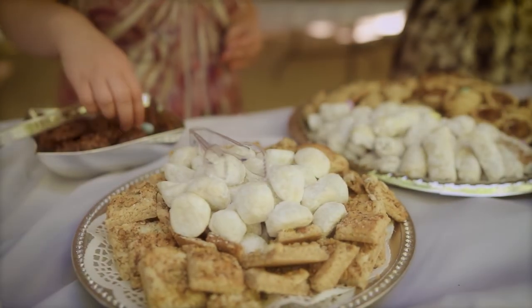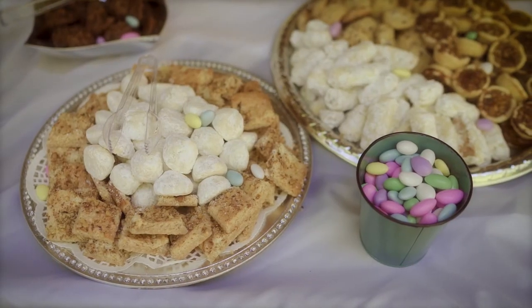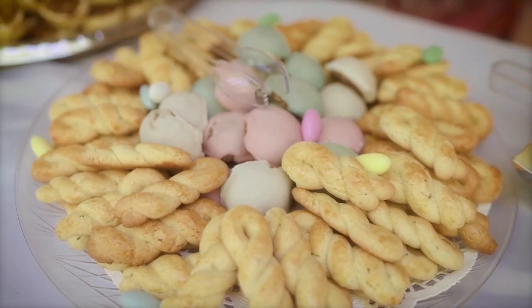The next day, I was on video duty for a wedding. The bride's aunts must have made a dozen different kinds of cookies for this wedding. I was in paradise. Believe me, I sampled as many as I could.